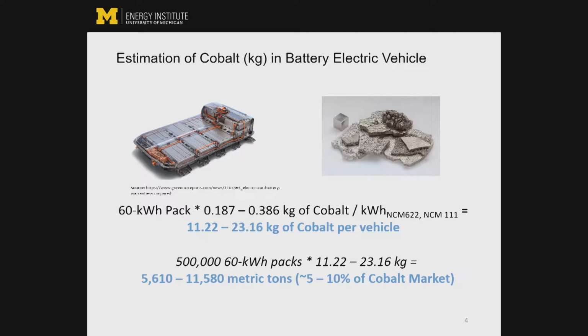Now, some of the work at the Energy Institute, we've looked at what would be the raw material requirements to support future adoption of EVs. And so splicing the EV future production between BEVs, so large packs, versus PHEVs, or plug-in hybrid electric vehicles, smaller packs. If we just look at the BEVs, we're looking in 2020 about 3.5 million BEVs that we're projecting to be seen globally. So in the best case scenario, if the market can all move to NCM 622, we're still going to be looking at about 35% of the current cobalt market going to the BEV segment.